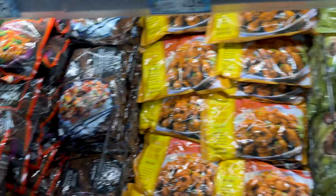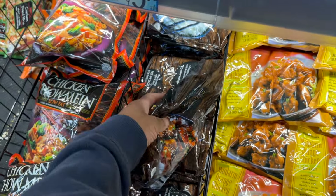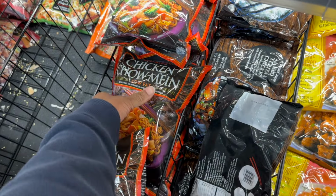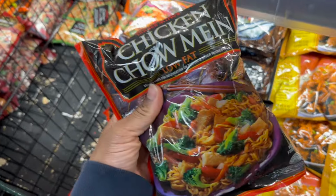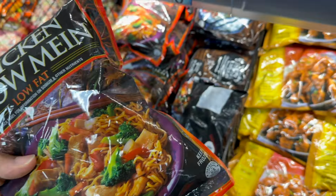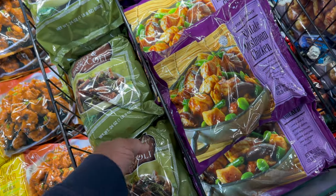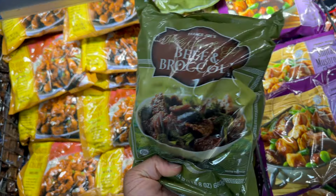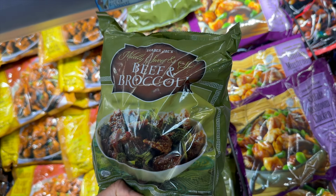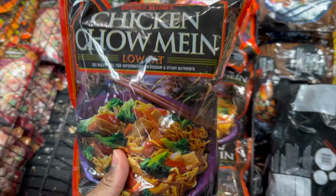Teriyaki chicken. They got the teriyaki chicken one too. It's pretty good. Chow mein. I love chow mein. Pretty good. Might have that one day. I might get that, the chow mein one. And then beef and broccoli. I'm gonna try this. And then chow mein as well.